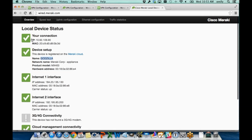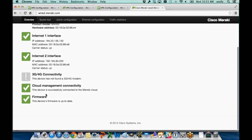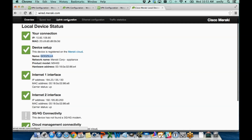But I can come in very quickly, type this in, see perhaps where my connectivity has dropped. Maybe it's between my device and the MX. Maybe it's between the MX and the internet, or just the internet and the cloud. I don't know. And I can come up here and configure uplinks, get traffic statistics, run speed tests, and things like that.